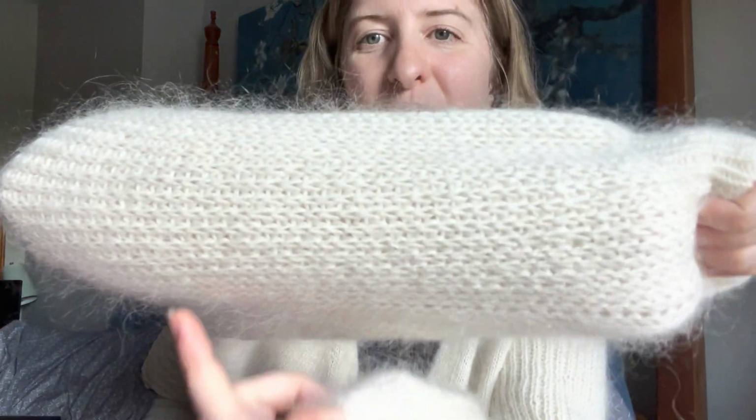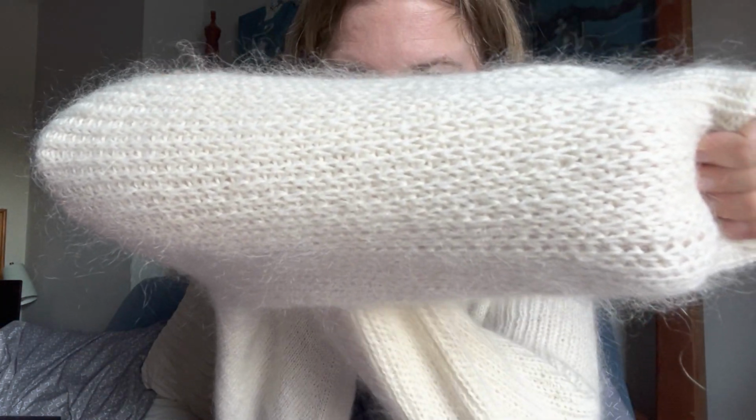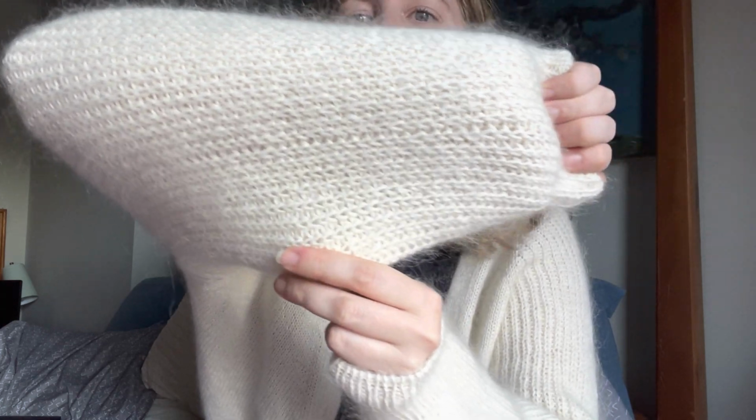It's got the half fisherman's rib sleeves. Oh my gosh, so fluffy. Which is just really beautiful. And a double knit button band. I have not put on buttons. I've not been motivated to put them on. I hardly ever button my cardigan. I have beautiful buttons that I picked out. I will put them on one day, but today is not that day.